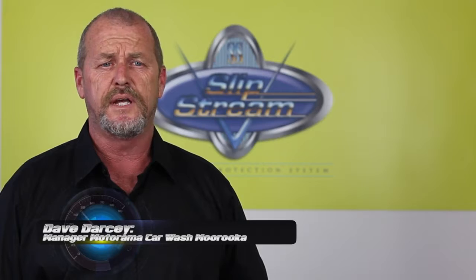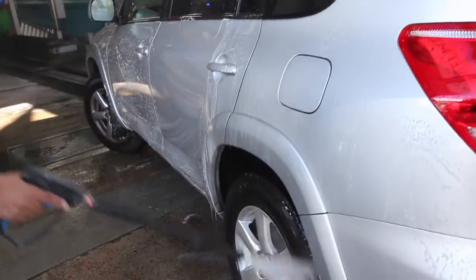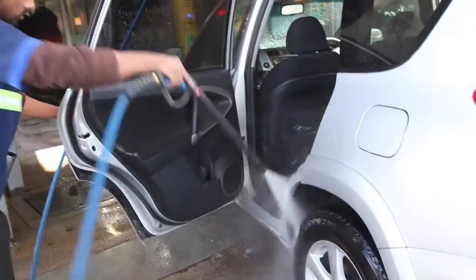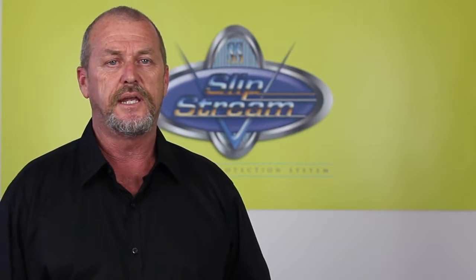It'd have to be Matrix 20. We use that for wheels, under guards, extremely dirty cars. When we're prepping a car, we actually spray the Matrix alongside the car, around the back area, around the front, and then it gives it just time to get into the dirt and everything. It just seems to lift all the dirt off the car before we can actually hand wash it.